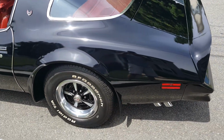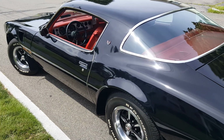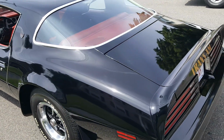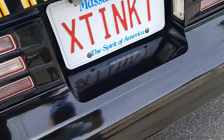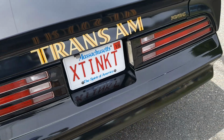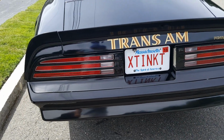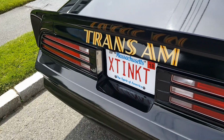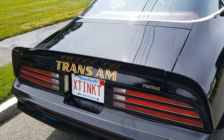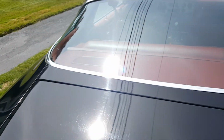Again, this is original paint. I had a body guy come and look at it when I first bought it, and he verified everything was original except for the rear bumper cover and the spoiler. I remember the wife of my buddy who passed away told me he got hit in the back, had a cruise night years ago and had to have it repainted. But you can see some swirls in it, spider swirls, but everything's tight.